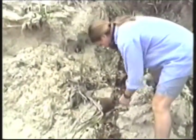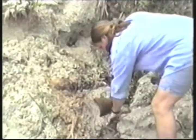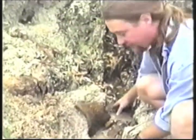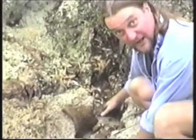Holy... This is a big bone. You've got to be very, very careful taking it out of the matrix that it's around so as not to damage it. What this looks like is it's probably a leg bone from either a mastodon or a sloth, something really big. Probably existed anywhere between 40,000 and 100,000 years ago.